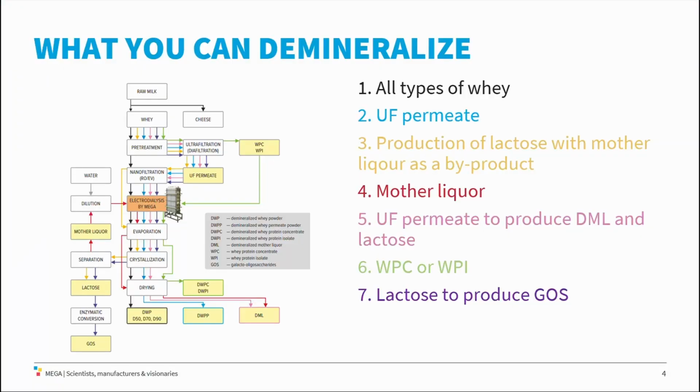Firstly, it's important to say which dairy ingredients and dairy byproducts can be demineralized. Electrodialysis is a very flexible technology, so we can demineralize all types of whey, UF permeate, but also mother liquor, WPC and WPI, lactose to produce galacto-oligosaccharides, but also galacto-oligosaccharides can be demineralized after the enzymatic processes.